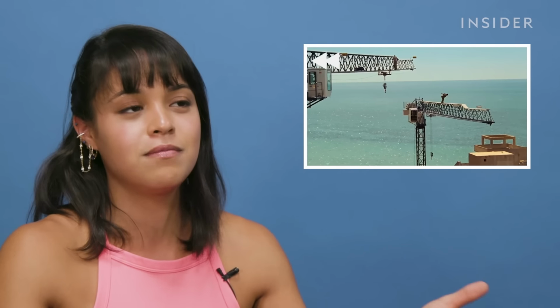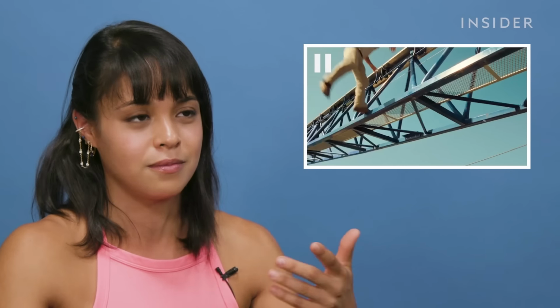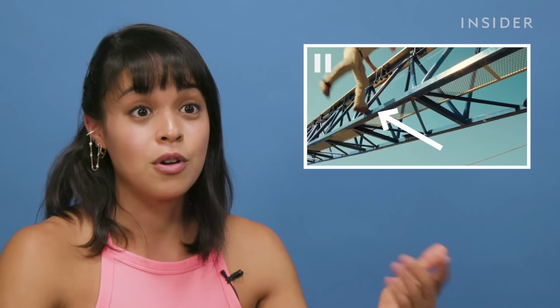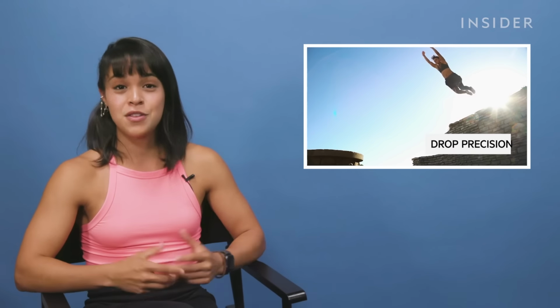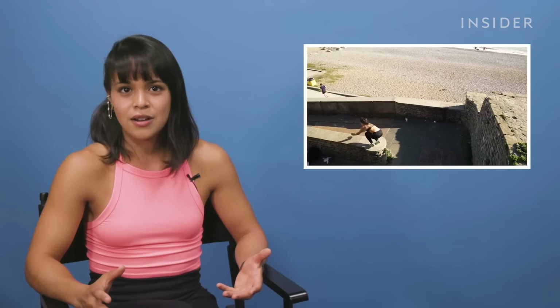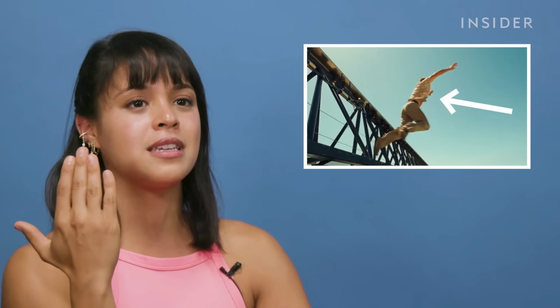In real life, the reason why someone like Mr. Bond here would have missed his feet the way he did would be because he didn't get his feet properly in front of him. So when you do a drop precision, you generally don't tuck into a ball in the air. You always want to be aiming your feet at what you're landing on. So he undershot it, his chest was too far forward. You always want to keep your chest neutral.